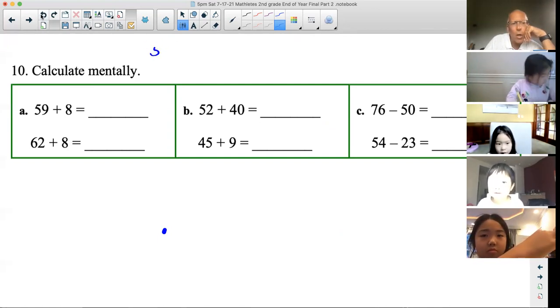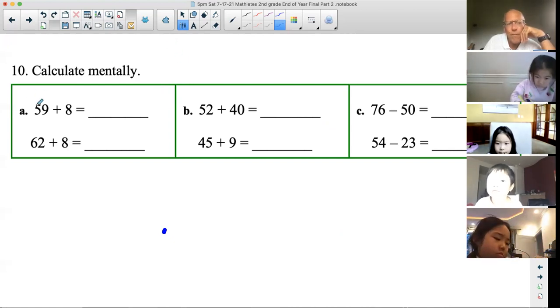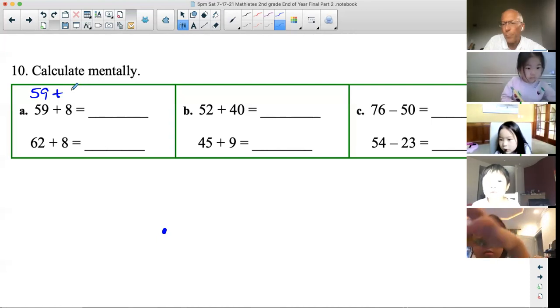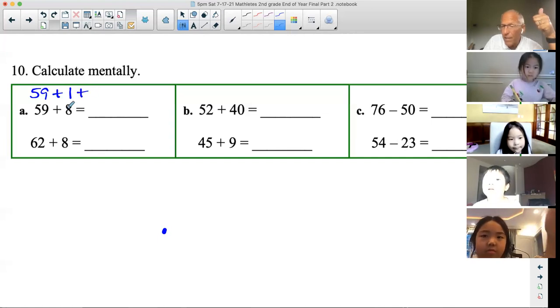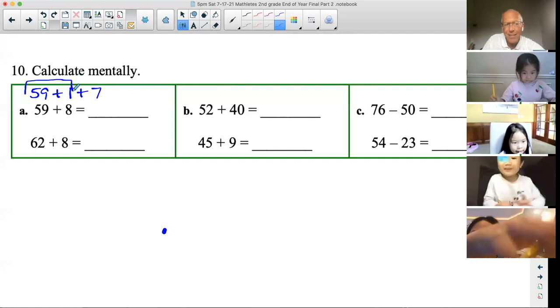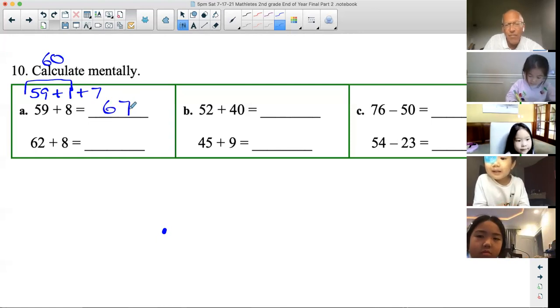5 plus 8. So what plus 8? 5. You wouldn't do 5 plus 8. You would do 59 plus what gives you 60? Everybody say it. 59 plus what number? 1. 1. 1. And then how many are left in the number 8? When you take 1 away from 8, you get 7. And therefore, Jason, 67. Yes, very, very nice.